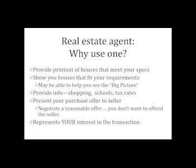And another important aspect of the real estate agent is they represent your interest in the transaction. So whenever you are looking for a house, I recommend that you don't call the listing agent on the house that you want to look at. Go find your own agent, interview them, because they're working for you. So you'll want to interview an agent and see what they're going to do for you.